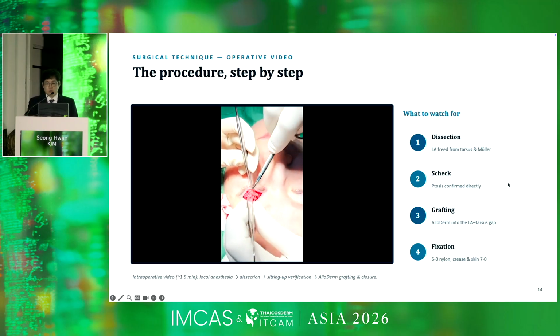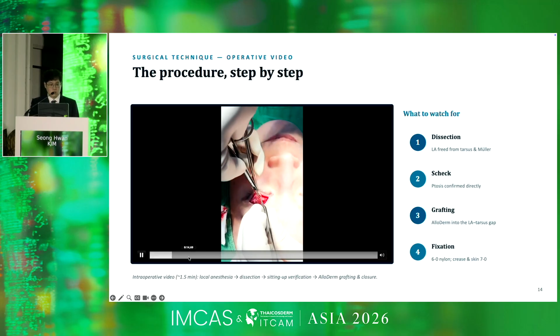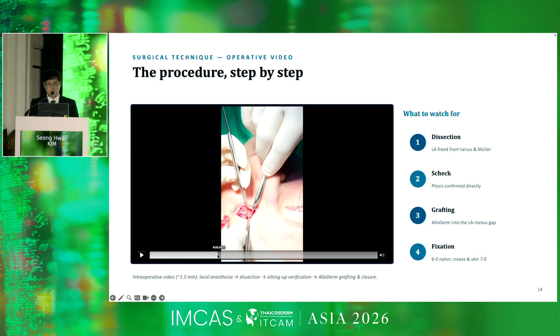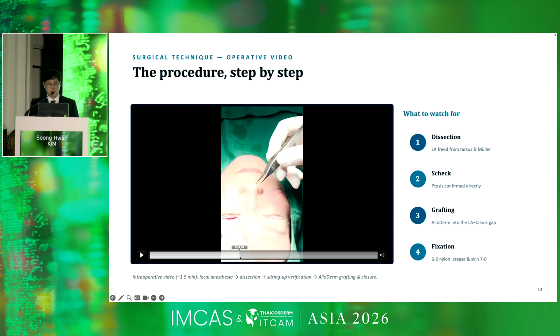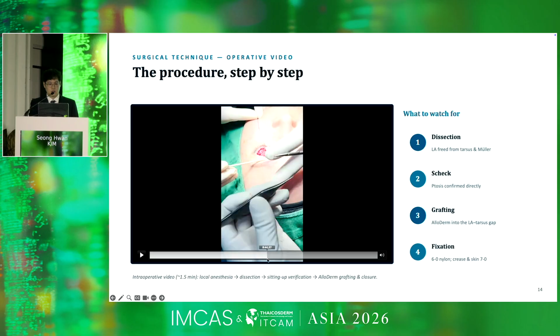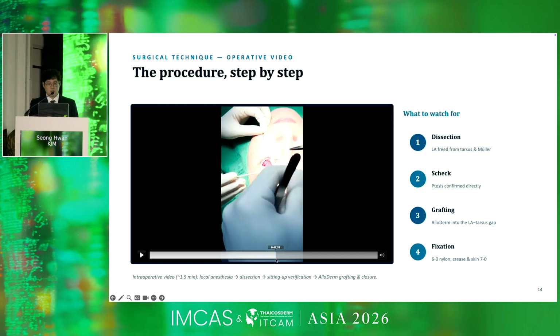Video, let me show the technique in the video. In this clip, watch the levator detachment from the tarsus and Müller's muscle, the sitting check to confirm ptosis, and the allograft graft placed into the gap and fixed. I will narrate.